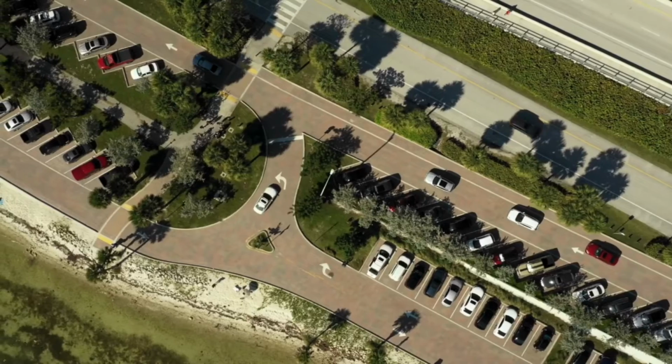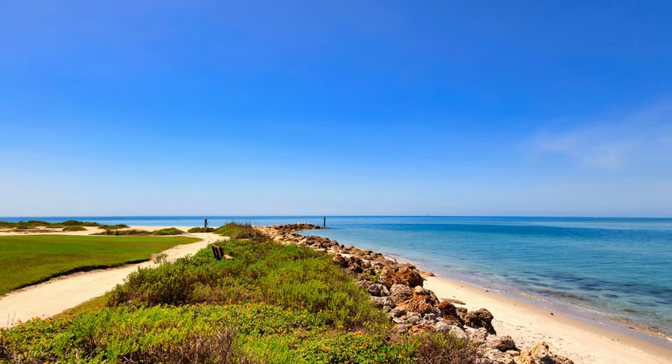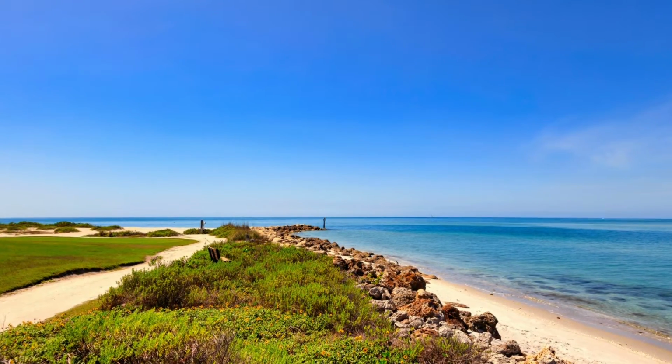Either way, parking is typically going to be tough, especially during peak season. So it's an island. There's just not a ton of parking. So you got to be prepared for that. It may take a little while to find a spot. And Captiva's beaches do have fewer facilities. So public restrooms and things like that, there's not quite as much public accessibility there on Captiva.